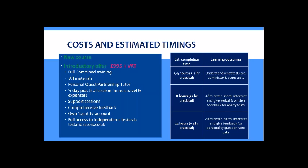To the right of that slide, you'll also see that there's just an estimated completion time. Again, these are really varied. They are just estimates. The level 1 is typically shorter, so it should take you about 3 to 4 hours, maybe a little bit longer. The level 2 is approximately 8 hours for the ability side and a 1 hour practical. Again, this could be slightly longer, slightly shorter.